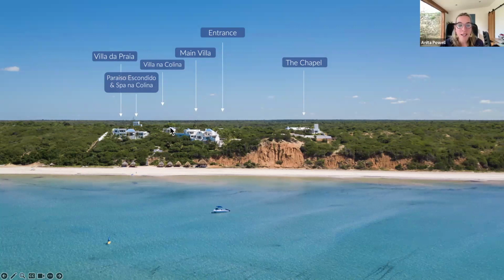We also have Villa Nacolina, which is our 1-bedroom villa. That used to be a spa, but it changed last year into a 1-bedroom villa, so it's very popular with honeymooners. And then we have our private chill out area called Paraíso Escondido, which also has our spa attached to it. It's a really nice area just to come, relax during the day, go and have a spa treatment if you want to, but also have this beautiful space in which to unwind.